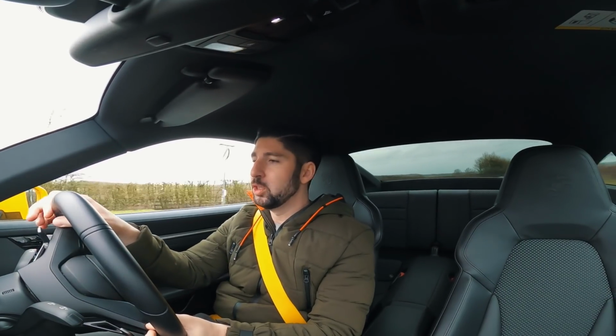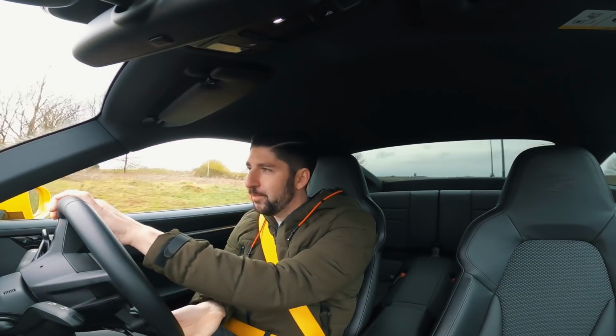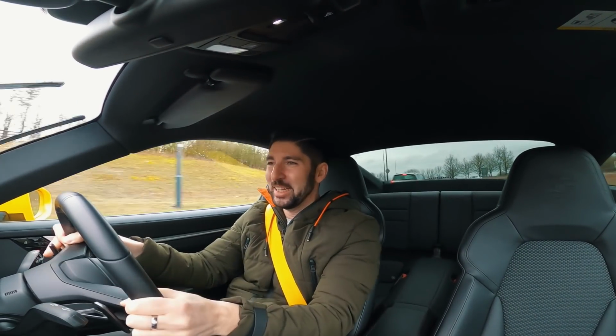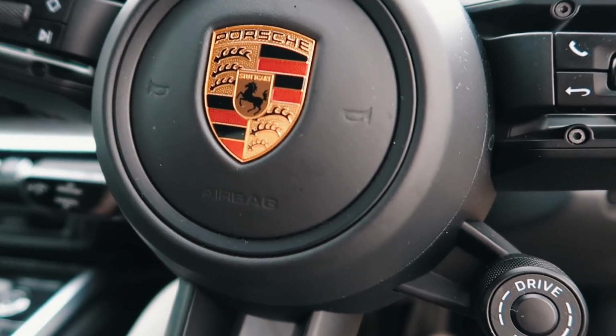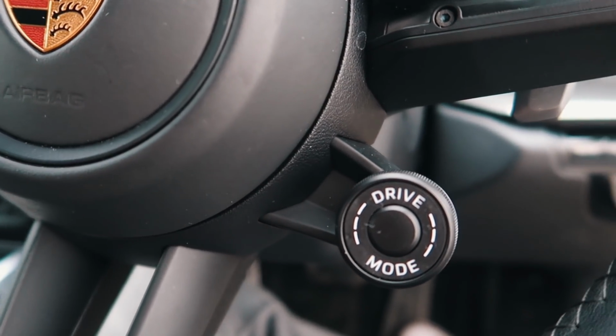So I know Porsche call it a 2+2, but look at that, throwing it around here, it just handles like it's on rails, this thing in the wet. Oh, as the back starts to go there, it handles like it's on rails, this car. It's just brilliant.